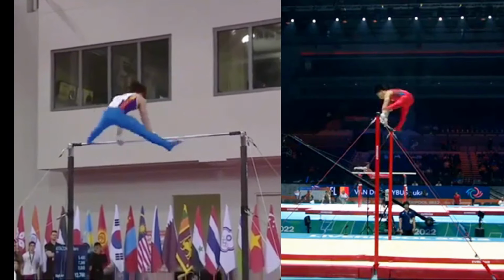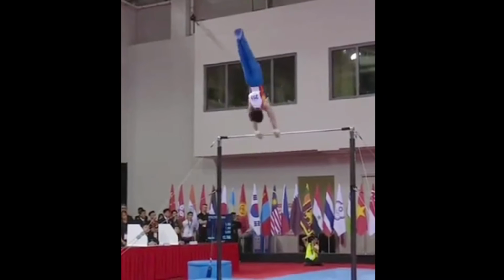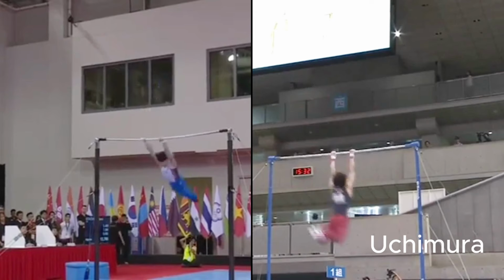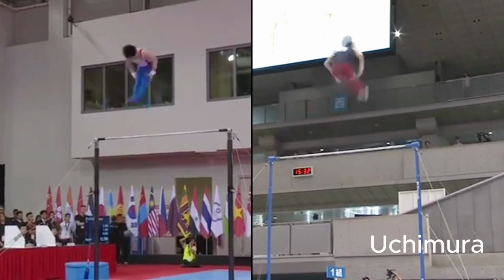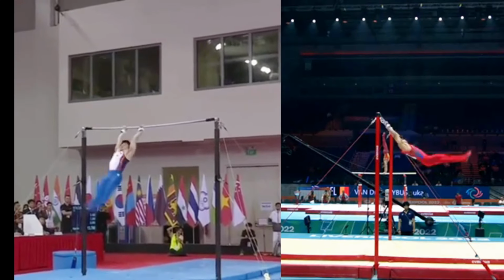Here's his pike Kovacs, or double pike over the bar re-catch. It's a very clean pike position. His technique is very similar to Kohei Ichimura as he grabs behind his legs and kicks out. Very nice. Then he goes into a tucked Kovacs which looks almost casual with very smooth rhythm and clean form.